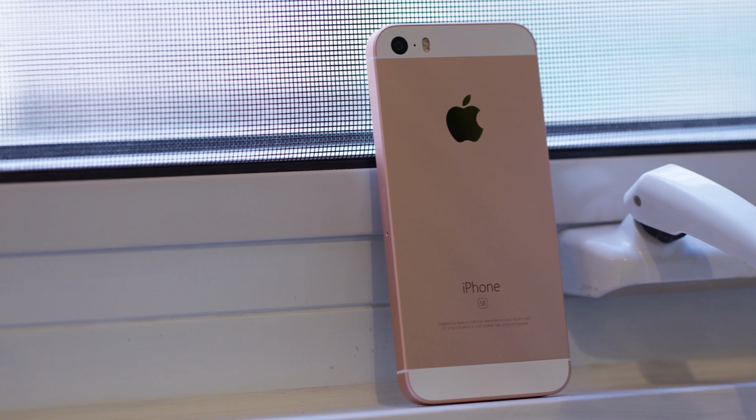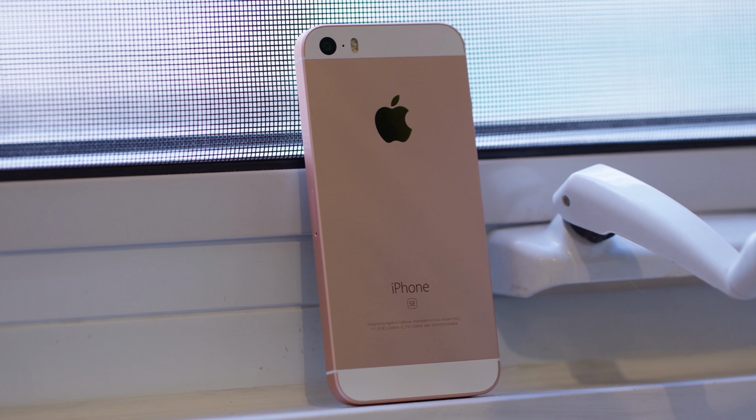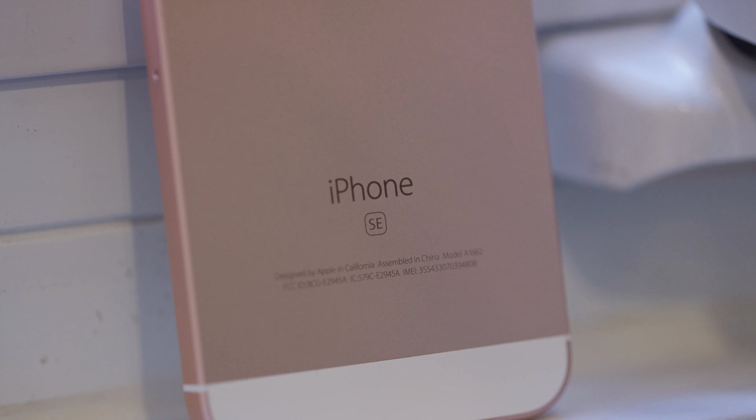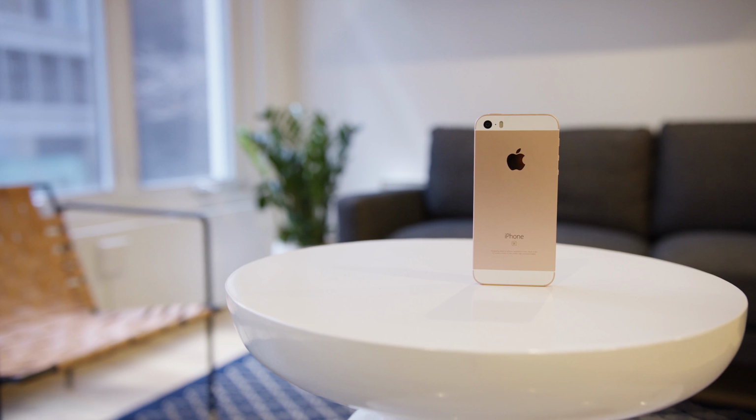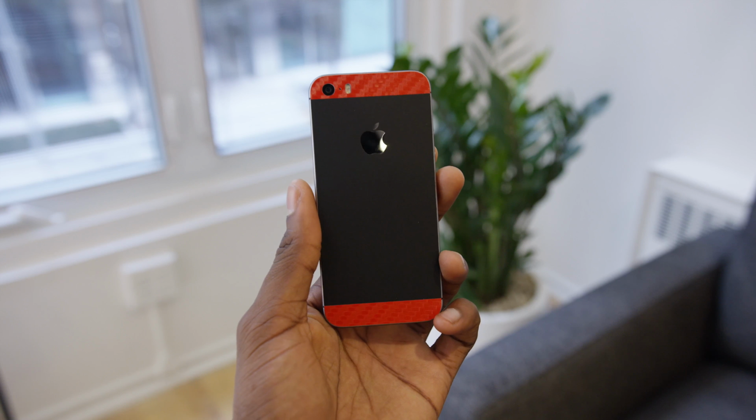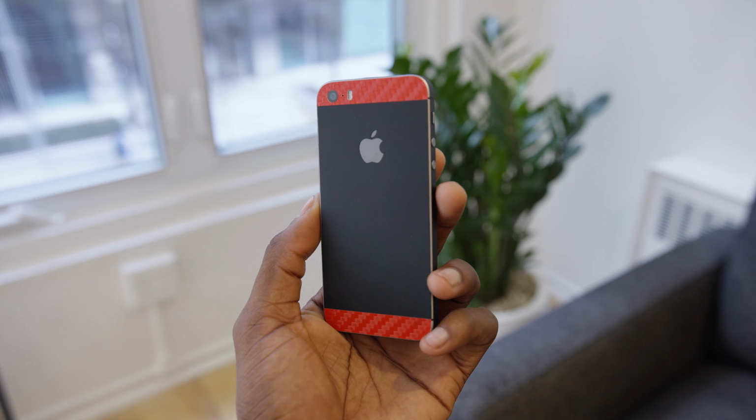So the only way you could tell you have an iPhone SE and not an iPhone 5 is the rose gold color, or that little SE badge on the back, which apparently stands for Special Edition. That's it. Otherwise, it looks exactly the same, unless you add any skin or case to it, of course. I'll link this one below.